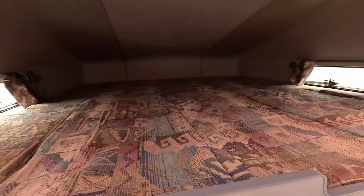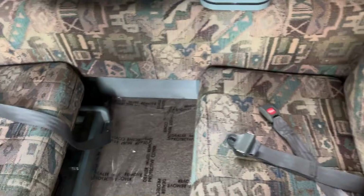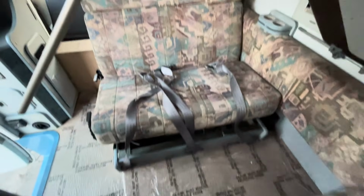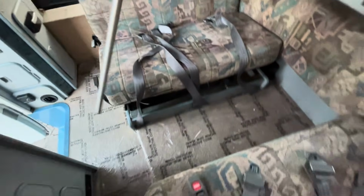That gives 2 adults the cab-over bed, and 2 more the dinette, while claims of a 5th sleeper are best reserved for a child. 4 rear lap belts can provide 6 travel positions, including the cab, but this is 1990s restraint hardware, not a modern family car safety system.